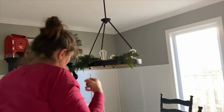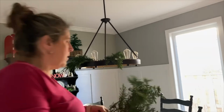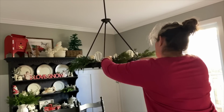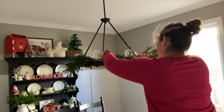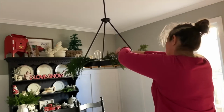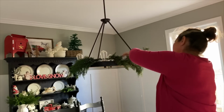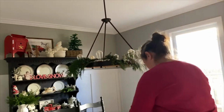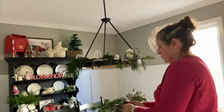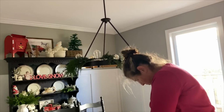I'm trying for it not to touch, but wherever it might touch, I trim off all of the green part of the branch, so all the pine needles, I guess they would be called, so that if they do dry, they're not touching the light bulb. It does need to get quite hot for anything to happen, so your light would need to be on for a very long time for that to happen. But just in case, I don't want any of the green parts to be touching the light bulb.